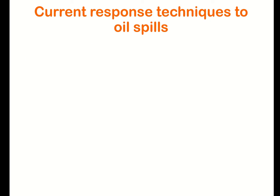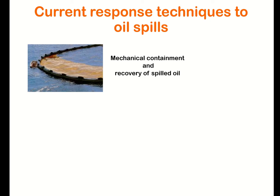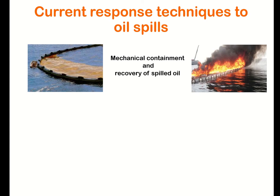The current response techniques to oil spills. Current emergency response includes mechanical containment and recovery of the spilled oil. The primary combat strategy is mechanically containing and recovering the oil using different types of boom, barriers, and skimmers. Burning the spilled oil is also followed, which leads to environmental pollution affecting all life forms.